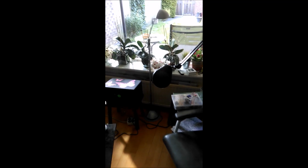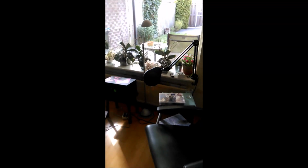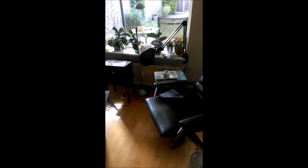Oh, and I'm going to zoom into my orchid because I'm really proud of them. They are blooming like mad at the moment. And it's actually one of the few plants I'm able to keep alive. So yeah, that's about it. Nothing more to show.